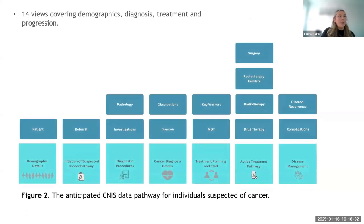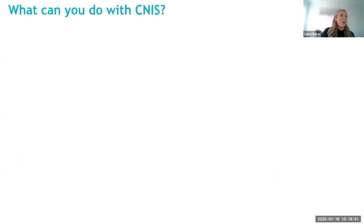Just to delve a little bit more into the granularity of this data set, there are 14 views which cover demographics, diagnosis and treatment, and within our Data Explained, we tried to take you on a data journey of how these views can be used and interact together to really address cancer level, population level cancer studies in Wales.